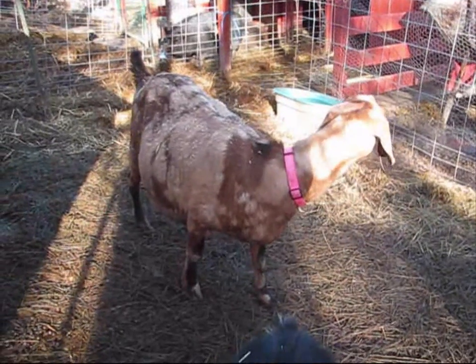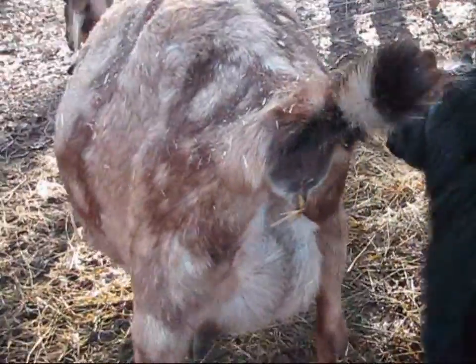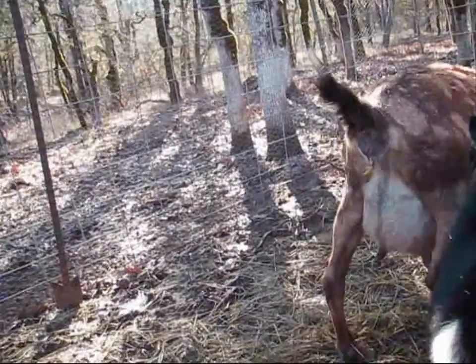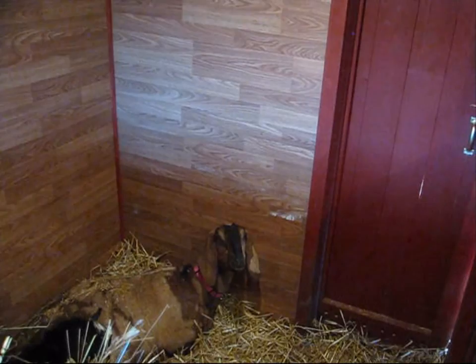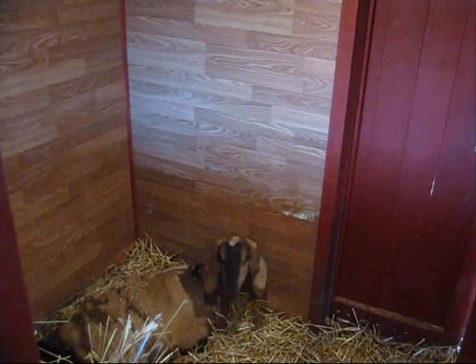So this is the doe. She's supposed to be having her kid in February-ish. It looks like she's starting a little discharge, which was one of the preliminary signs of getting ready to give birth and have her kid or kids. I'm hoping for at least 2 of them. I'll be happy with just 1. But this is her new home. She seems to like it very well.